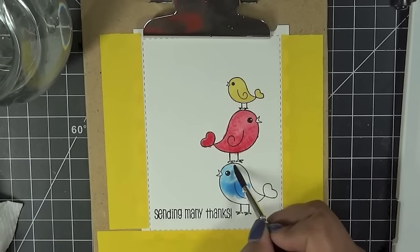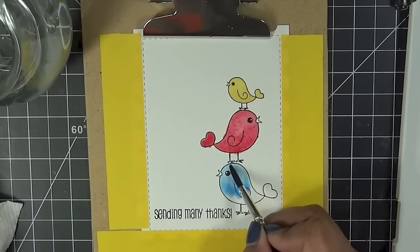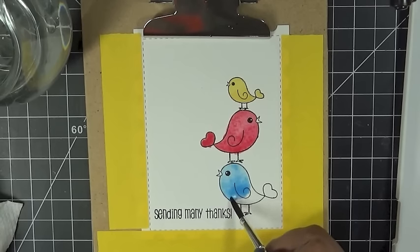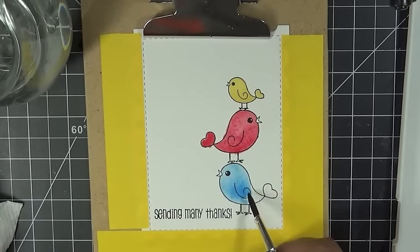I'm just trying to stay in the lines. I remember when I was younger, I loved coloring books. And my whole thing is I had to stay in the lines. I had to. Okay, so now that is just really extremely bothering me, because if you really look at that, I really went out of the lines on that red one, but nothing we can't fix, right?